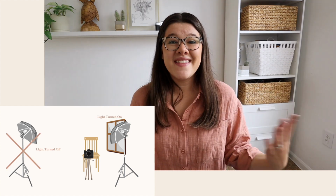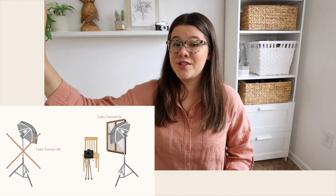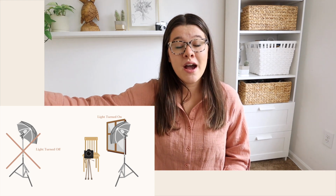I also want to show you guys what I meant by having two studio lights on either side, how one is going to be closer and more directional, and how the other one's adding a little pop of light. So this is what it looks like when I am filming normally, when I have both of those lights on. And then this is what it looks like when I have that other studio light that's a little further away from my camera turned off.